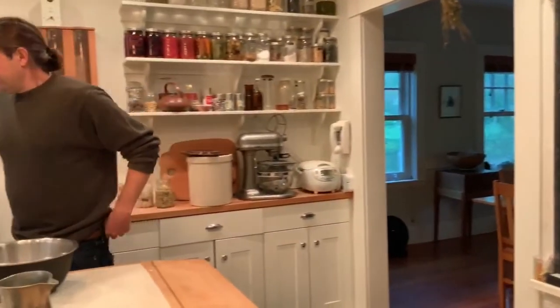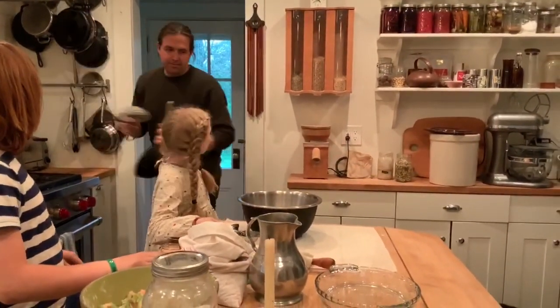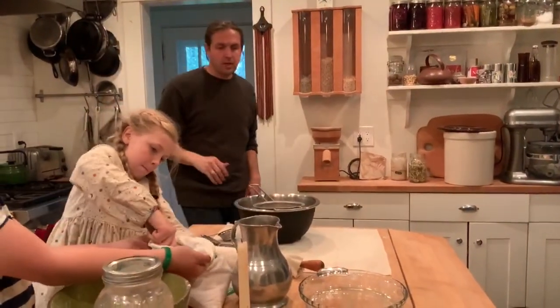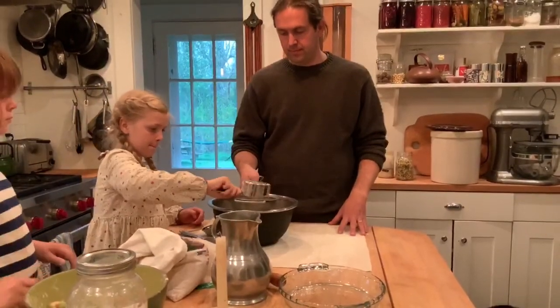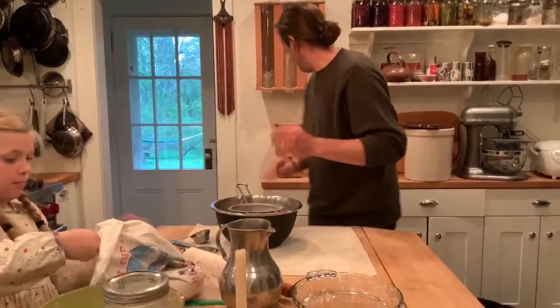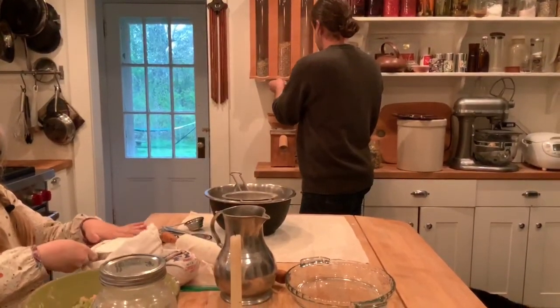All right, Violet, you want to measure these out? Sure. So we need the 2 cups of flour to start with, and we'll let you sift that. Okay? Flour? Yep. We're going to sift it just to get rid of any clumps and to aerate the flour a little bit. That's good. That's 1. Perfect. And we need a 2nd one. And should we do a little bit of fresh wheat? Maybe make that one a little less full, Violet, and I'll fill up the remainder of it with some fresh wheat, okay?